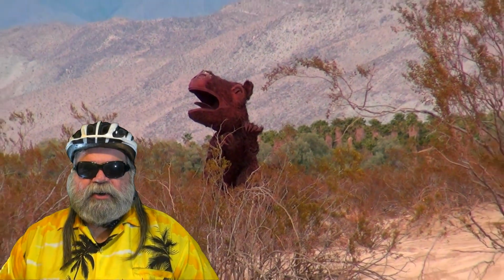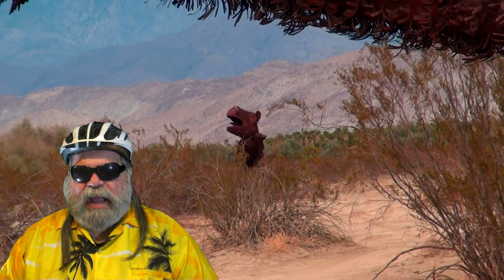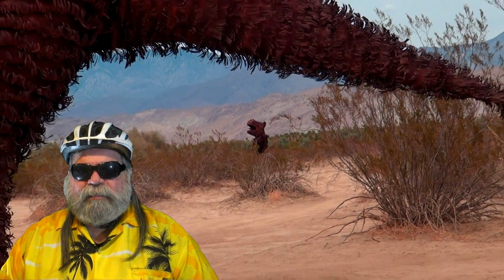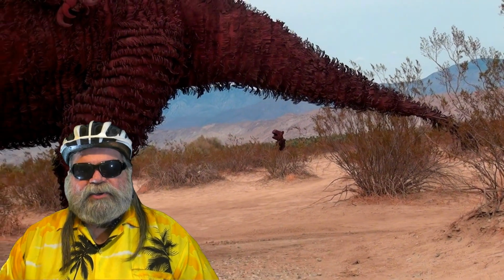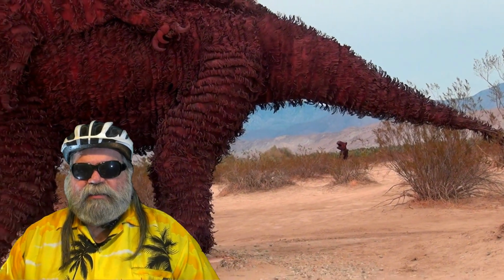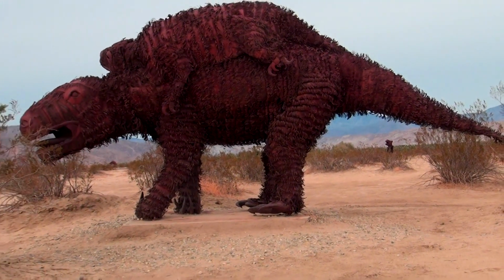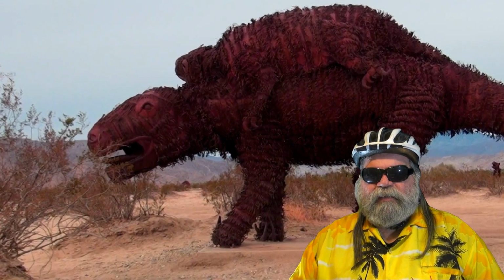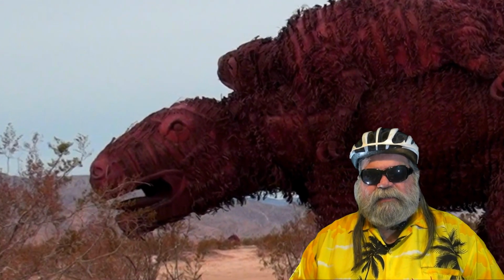All these sculptures are off the main road and onto dirt paths. The paths are pretty packed. There's some soft spots, but you can ride your bike on them, no problem. But they are spread out, so plan on spending 3 or 4 hours out here checking them all out. These sculptures are of all different sizes, but these big tall ones are almost 20 feet tall.